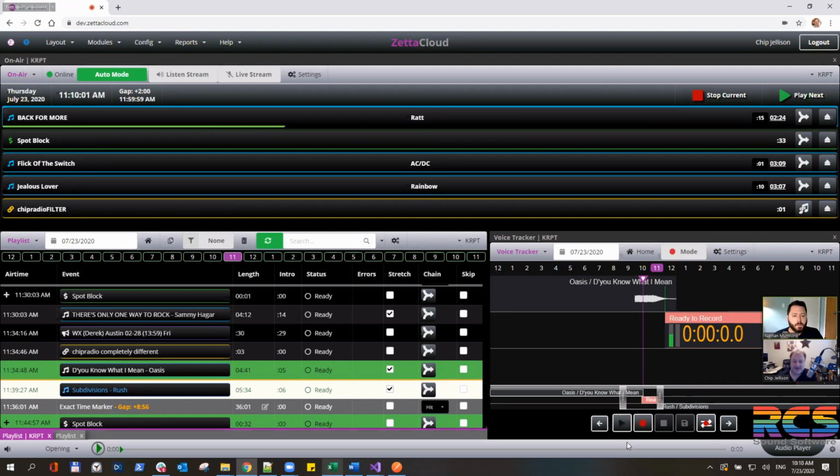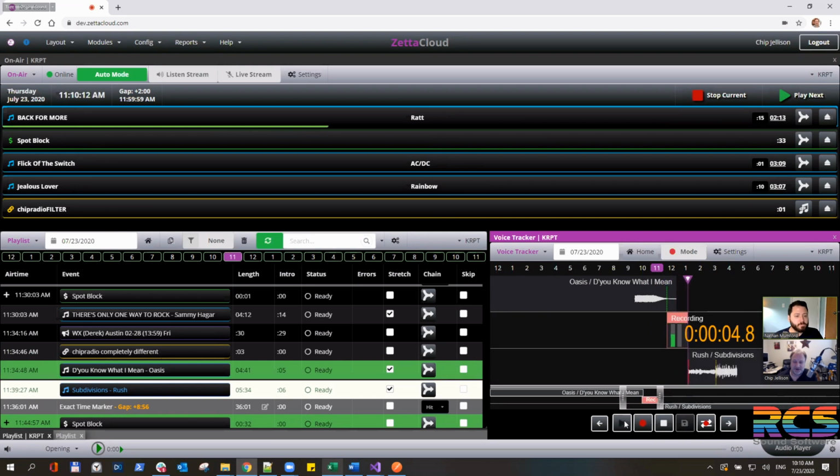And so I'll just play along here. We'll do a song from Oasis into Rush, and we'll continue our voice track, and we'll start playing the Rush song. And just as in Zeta to Go, when you click next after you've saved your voice track and you want to go into the next voice track, you just click next.